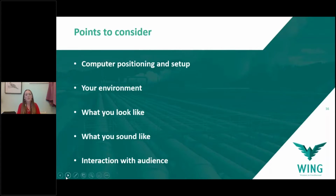So yeah, checking over and making sure everything's working, so you have none of those technical barriers. I think that's something that can really mess up the start of a presentation and disrupt your flow. So it's important to have looked at that prior to starting.